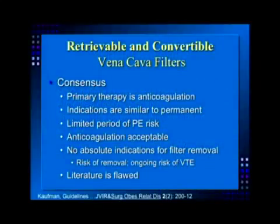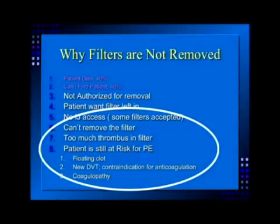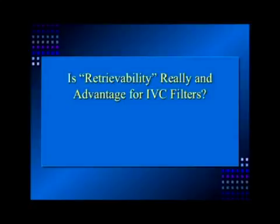And so I'm going to start with standards. And the consensus agreement from a joint commission between the JVIR and surgery societies for retrieving filters, basically, if you have a retrievable or convertible filter, the primary therapy is anticoagulation. The indications are similar for permanent filters. Anticoagulation is acceptable, there are no absolute indications for filter removal. So if the risk of removal outweighs the benefits, or if there's an ongoing risk, it can't be removed. There's too much thrombus. The patient's still at risk, floating clot, new DVT, or they have a coagulopathy. And so is retrievability really an advantage? We don't know. The data is flawed.